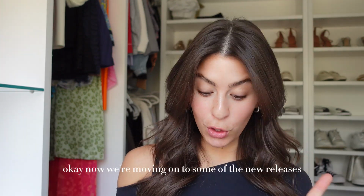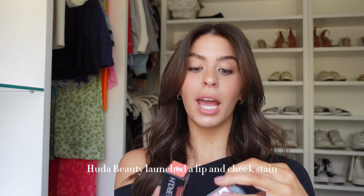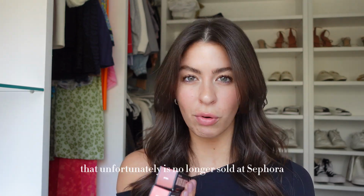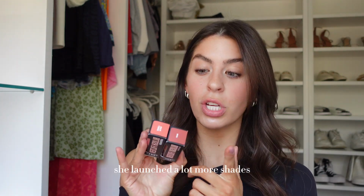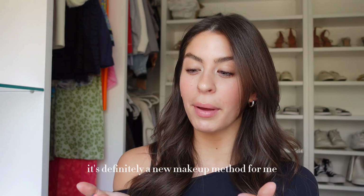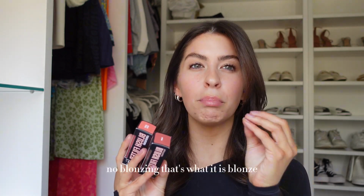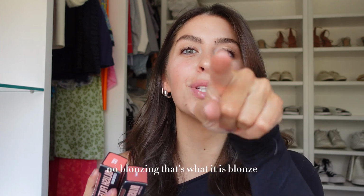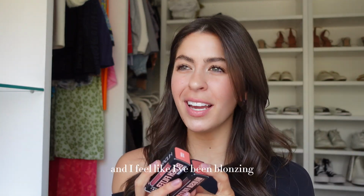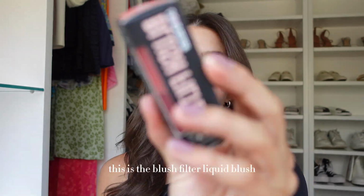Okay, now we're moving on to some of the new releases. I am most excited for these, honestly. Huda Beauty launched a lip and cheek stain, I want to say 2 years ago, that unfortunately is no longer sold at Sephora. I do love that these new blushes that she came out with, she launched a lot more shades, and also 2 that are bronzing shades. It's definitely a new makeup method for me, but honestly I love it, and with my skin tone, bronzing products, no, blonzing. That's what it is. Blonzing products work really well, and I feel like I've been blonzing even before it was technically a thing. This is the Blush Filter Liquid Blush.